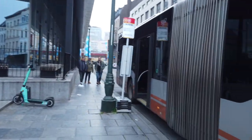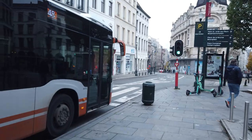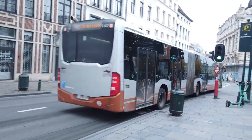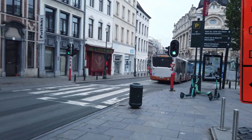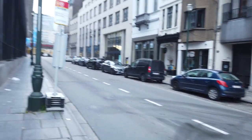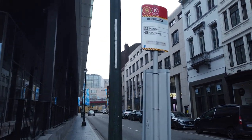Well, that was nice, that was a really speedy bus ride, I quite enjoyed that. And first time on an articulated bendy bus in quite a while. This is Grand Place bus stop, also known as Grote Markt in Flemish.